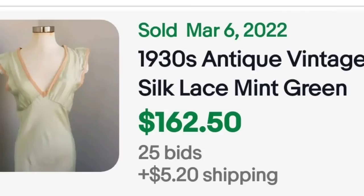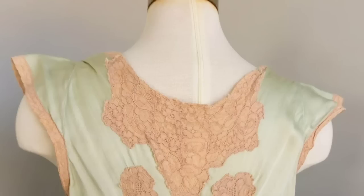All right, this next one I'm showing you because I want you to notice the look, because this one doesn't have a tag, and I, again, feel like if you find one, you're going to find multiple. This is a 1930s antique vintage silk lace mint green. This one is the first one that was an auction. It did have 25 bids. It sold for $162.50. And I just wanted to show you up close here the beautiful, beautiful lace work. So keep your eye out for nightgowns that look like this.